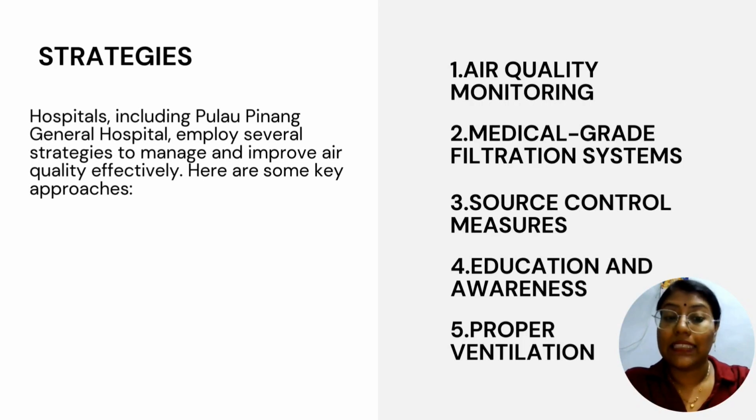Other than that, education and awareness is also one of the most important strategies. This is because training staff and educating patients about air quality management practices promotes a good culture of health and safety. Last but not least, the fifth is proper ventilation.